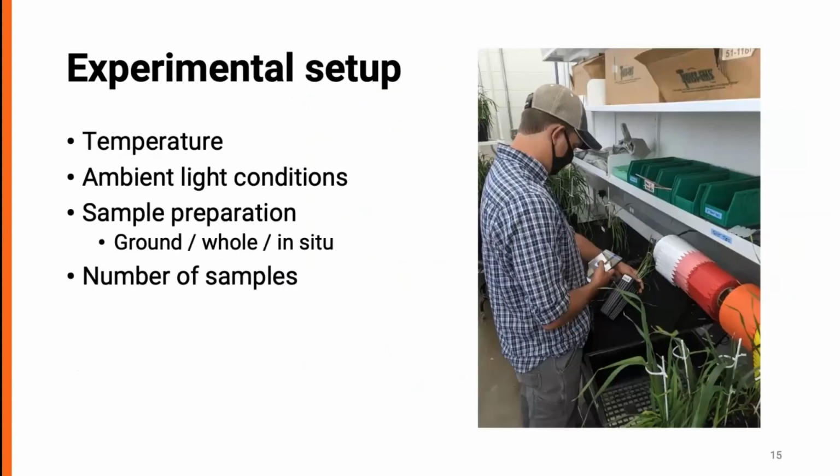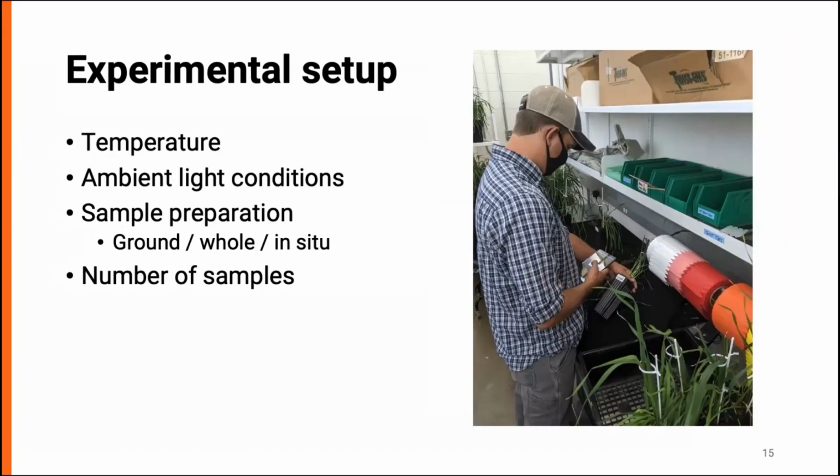And lastly, with data capture, experimental setup is important. So temperature can affect the spectral reflections that you're getting back, and ambient light conditions as well, especially if your spectrometer doesn't have a closed chamber that you put the sample in. You can prepare your samples in different ways. Some spectrometers will only work with dried ground samples. And so this is where that non-destructive aspect of the spectroscopy breaks down. But a lot of them work with whole samples or can even be taken out to the field or into the greenhouse for data collection.